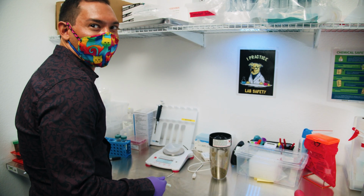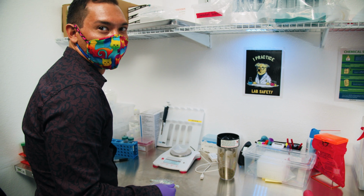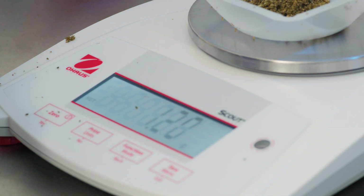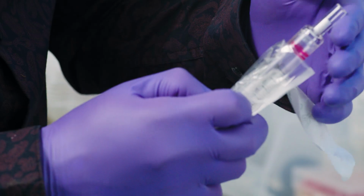Here we are in the microbial room, and we're going to be performing microbial analysis with qPCR. So the first step here is going to be we're going to take a 1 gram sample of our flower as per BCC requirements. This is arguably one of the most important analyses for cannabis.